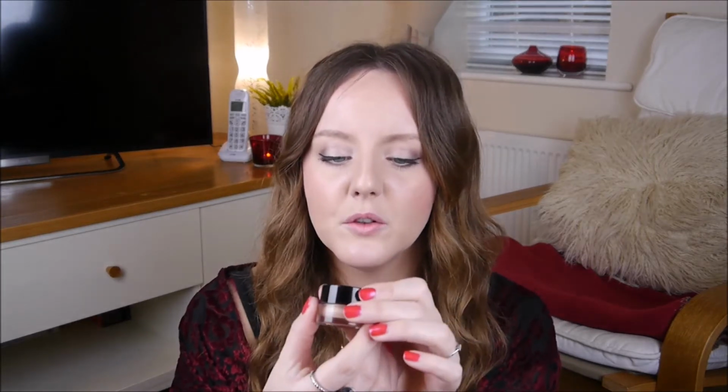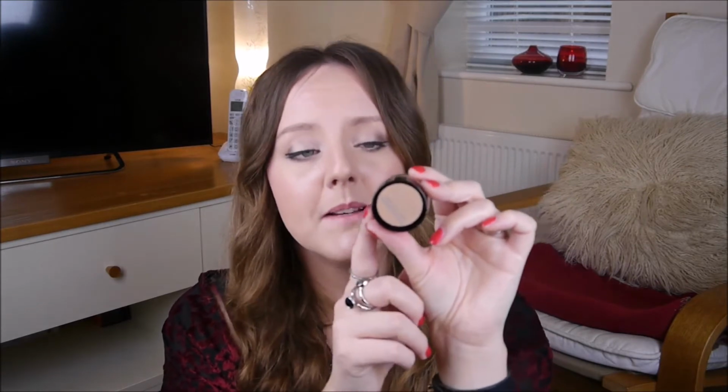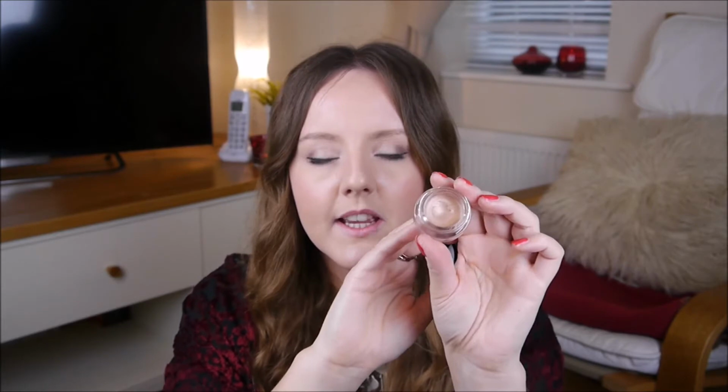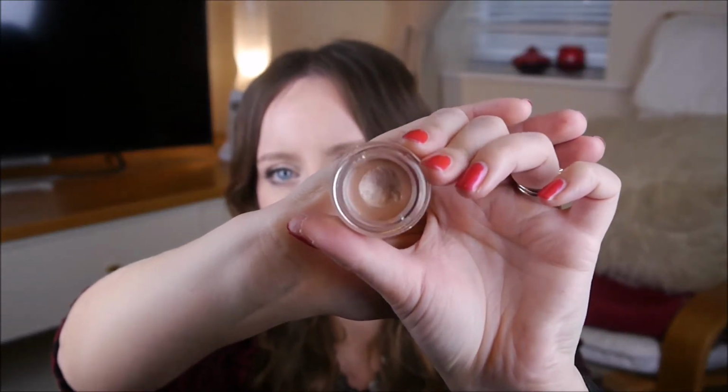I then picked up an eye product, and it is the Sephora Waterproof 16-Hour eyeshadow in the shade Sweet Champagne. Very similar to the Maybelline Colour Tattoo range, but in this gorgeous champagne colour. I'm actually obsessed with this. It's just so, so pretty. I just think it's a great colour, even just to use as a base in the inner corner just to brighten up the area, and it really does hold and does set as well, so it doesn't go anywhere.